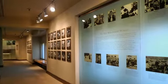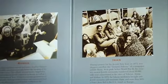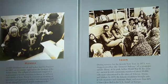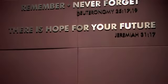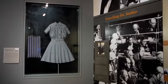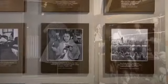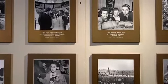And the third floor deals with this remarkable story of the rebirth of life and community following great tragedy. The first thing that a visitor sees when they enter our core exhibition is 2 quotes from the Bible. This is not an exhibition that's about death. It's about life and death. It's about the past, and it makes you think about the future because of the hope that it inspires.